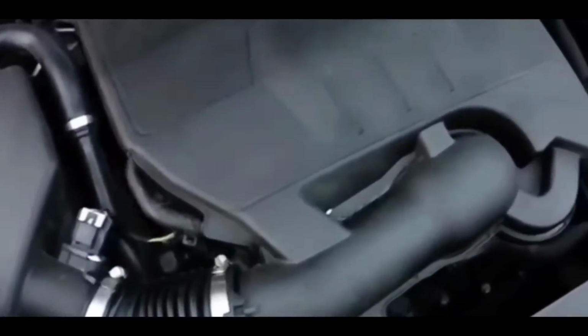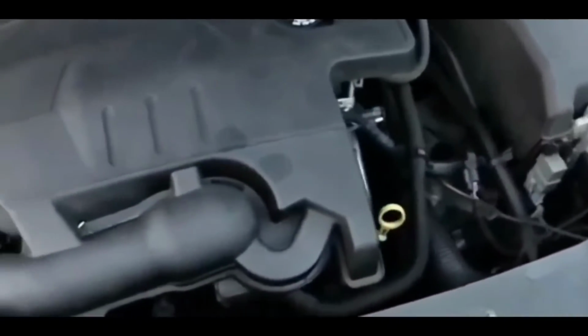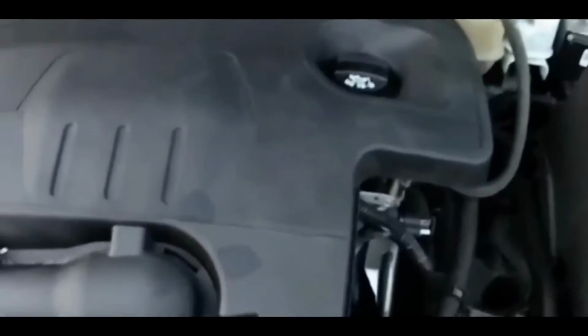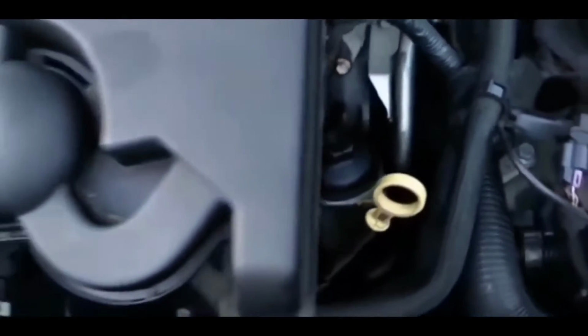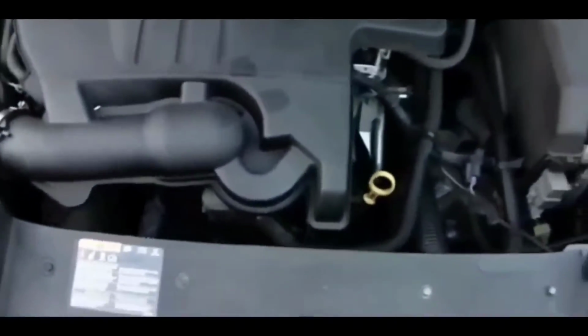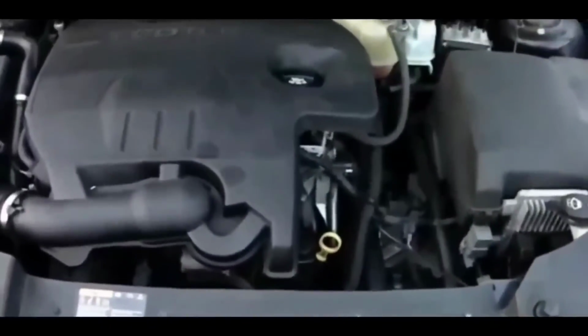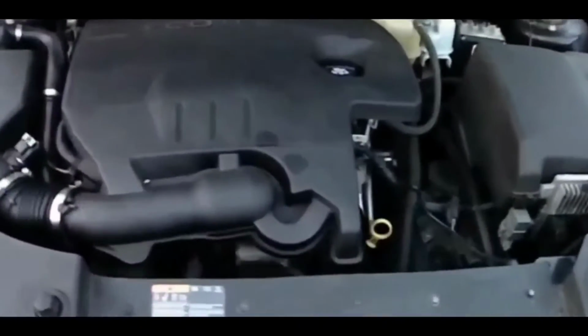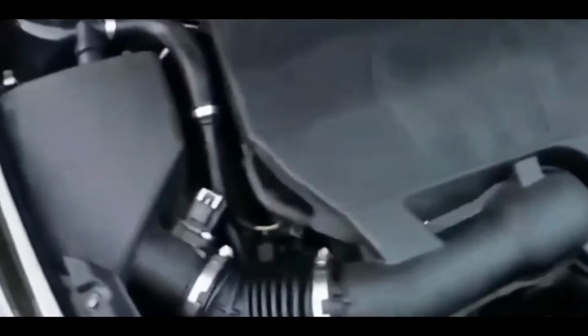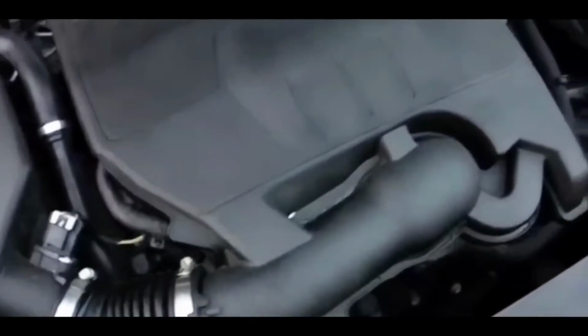When you do get this code, you could be going 60 miles per hour and all of a sudden you get this message, reduced engine power, and your car just starts shutting down. The engine starts running rough. You get into limp mode. At 60 miles per hour, that's a very, very dangerous situation. You've got to pull over, try to restart it. Hopefully it resets itself, and then if it does, you can just drive again.